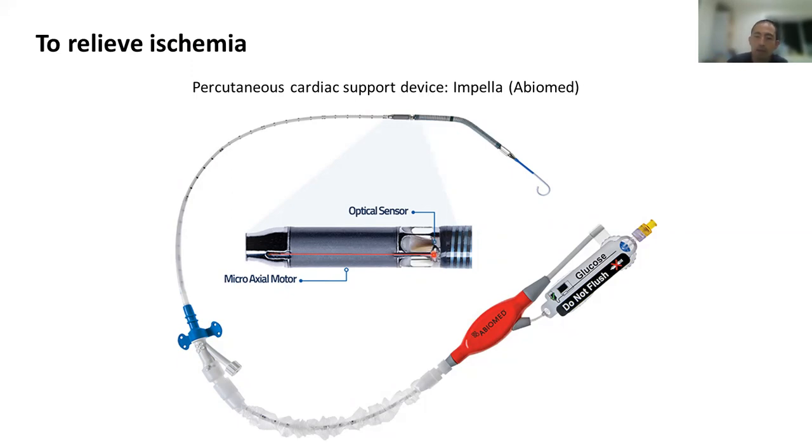And the spin draws the blood from the distal side. So the blood flows like this, and it sucks up the blood from the distal inlet, which is placed in the heart, and pushes the blood forward to the systemic circulation. And this can be inserted from the femoral artery or also from the subclavian artery by cut down.